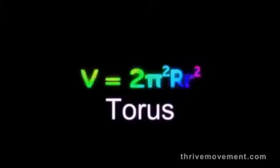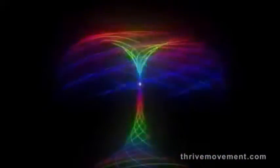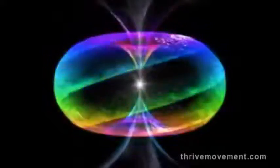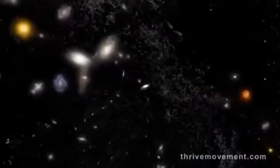Mathematicians call this pattern the torus. The energy in a torus flows in through one end, circulates around the center, and exits out the other side. It's balanced, self-regulating, and always whole. These toroidal dynamics are visible at various scales.